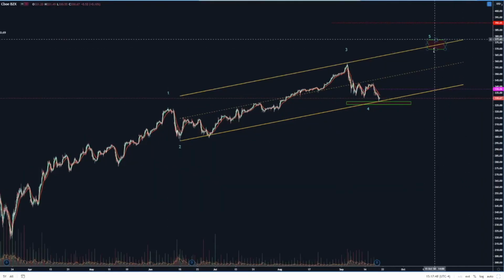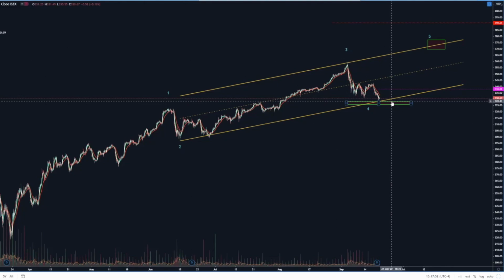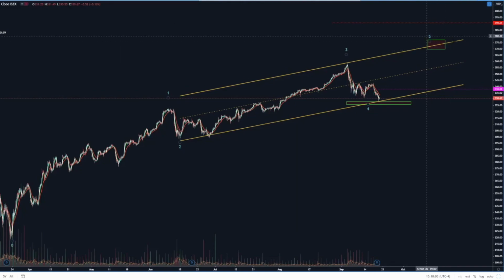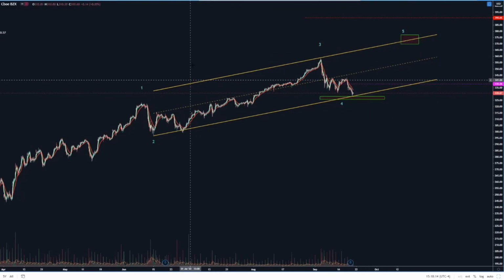So that's about it for our fifth wave in here. I'm using this parallel channel, the fib pull from here to here, and this red line that we drew is the top possibility for this to hopefully see the fifth wave fall into here. In other words, I'm bullish from about this $328 range all the way up to about $370.